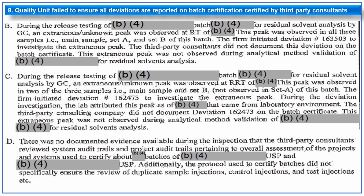The C observation is of a similar kind for residual solvent analysis by GC. Again, an extraneous peak was identified, which was attributed to the laboratory environment, and this deviation was again not included in the batch certificate by the third party consultant. And the D observation is specific: there was no documented evidence available during the inspection.